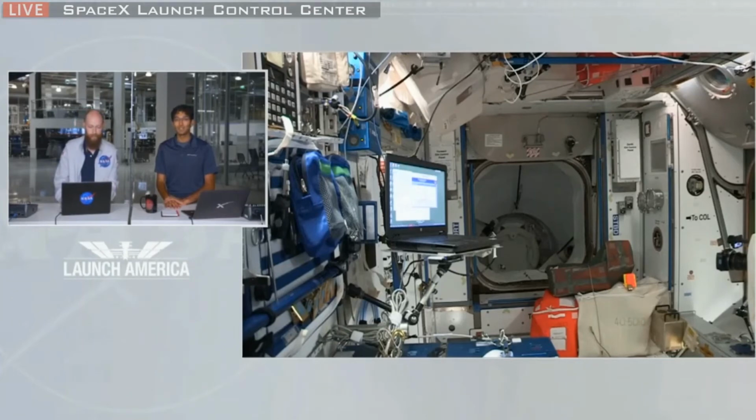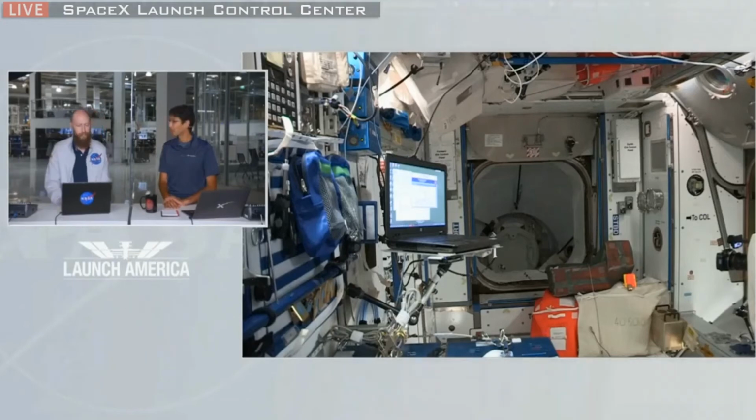They're safe and ready to go, and those suits can provide nitrox, which is a mixture of nitrogen and oxygen, or pure oxygen, to the suits if the pressure were to get low enough in the cabin.